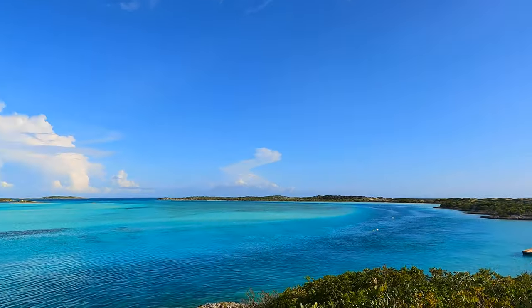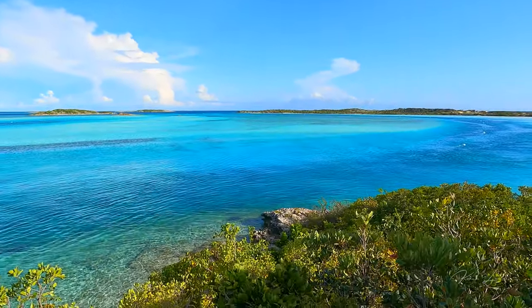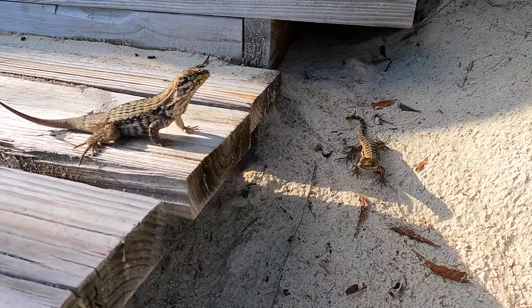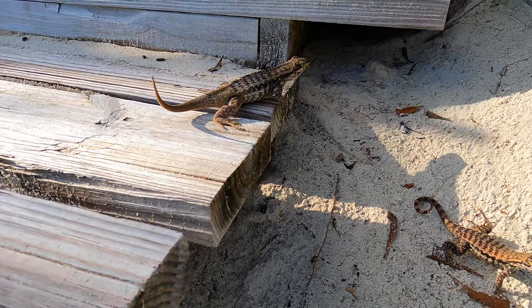The paradisiac scene around the island is unmatchable. The gorgeous weather explodes the beauty of these waters, blending into the heavenly green of the local vegetation, making this a living postcard.